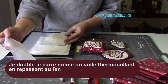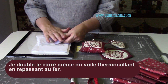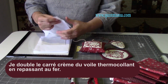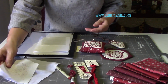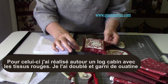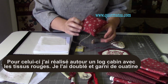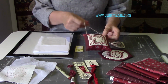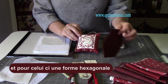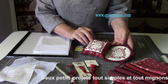Then we're going to iron the stabilizer to the wrong side of the fabric with a nice hot iron. Give it a good press, and that will stop the shadows from the thread when you hop from place to place from showing. And then for this one I've just cut some little narrow 1.5 inch strips and put them around log cabin style and made it with some toy fill in the middle into a little tiny ornament to hang. Or as I said, you could make it into a little coaster, a hexagon coaster for your coffee. So nice and simple and really fun.